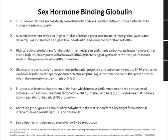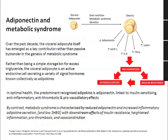Low adiponectin is also associated with a low level of sex hormone binding globulin, and there are lots of things about our diets that influence adiponectin. One of the first things is that levels of adiponectin are associated with high BMI. So the bigger you are, the less you have. And metabolic syndrome seems to be characterized by reduced levels of adiponectin and increased inflammatory adipokine secretion, as well as low sex hormone binding globulin. This, alongside the downstream effects of insulin resistance, leads to high levels of inflammation, prothrombosis and vasoconstriction, all associated with poor cardiovascular health and so on.